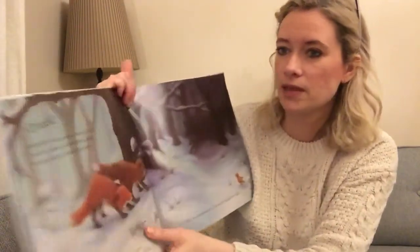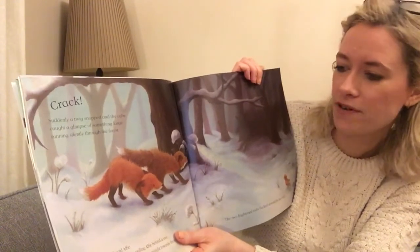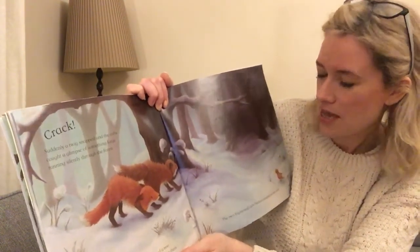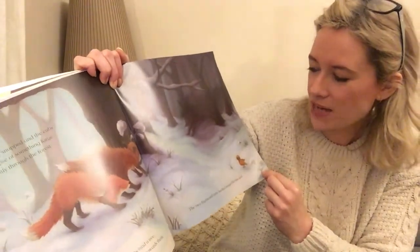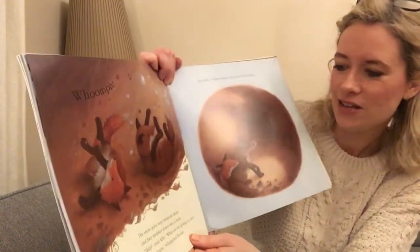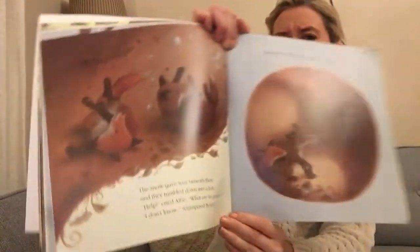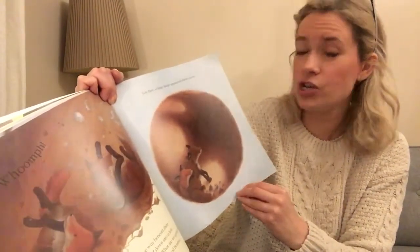Crack! Suddenly, a twig snapped, and the cubs caught a glimpse of something large running silently through the forest. "It's a monster," said Alfie. "Quick, hide," said Bonnie, pulling Alfie behind a tree. But whatever it was, it was heading straight towards them. The two frightened cubs backed around the tree until... Whoosh! The snow gave way beneath them and they tumbled down into a hole. "Help!" cried Alfie. "What are we going to do?" "I don't know," whimpered Bonnie. Just then, a large shape appeared above them.